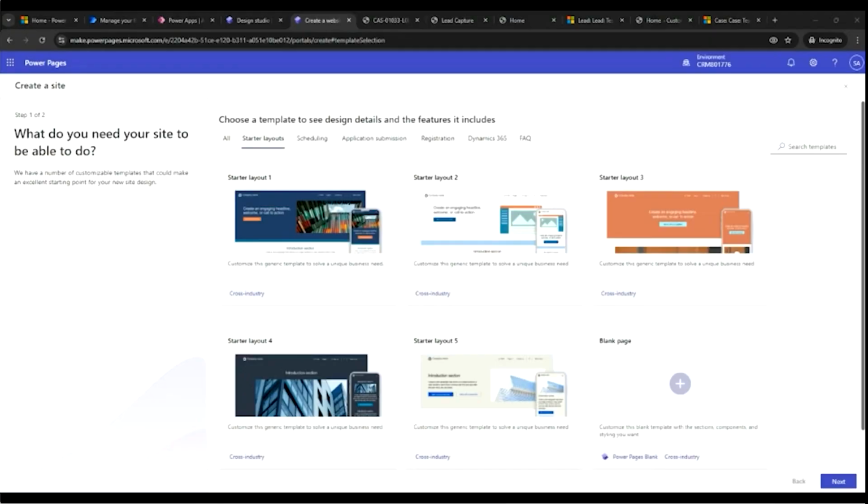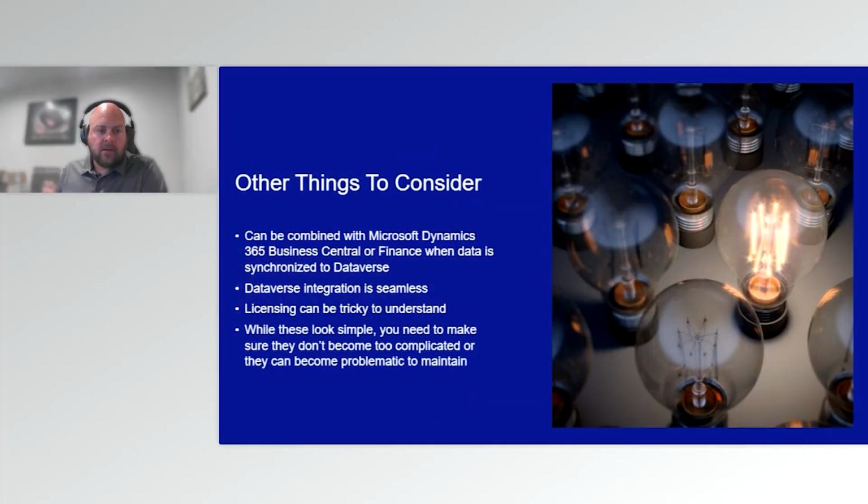So let's stop sharing here and go back and talk about other things to consider with these, right? You can combine this with Business Central or Finance and Operations. With Business Central, you would use either the data synchronization and virtual tables to make the data available to the Dataverse. Finance and operations has dual write, which syncs the data back and forth by creating tables, and you set up mappings. Once you set those up, the integration stuff is seamless. The data is there, it goes back and forth, and you're updating the Dataverse, and it syncs it back and forth. So there's a lot of options there once you have the data synced over.